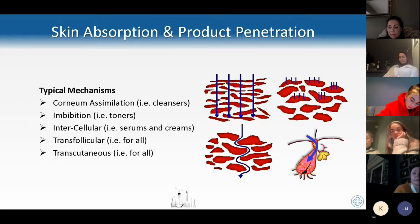So in this case, if you have a cleanser that is for sensitive skin, this cleanser will have a formulation that is adapted to still cleanse the skin. However, it will be soothing, it will calm the skin, and it will be gentle in its actions. So it won't make the skin more irritated or in any way harmed, because it's very important to consider also how we care for the acid mantle and the natural skin barrier that protects the skin. So the corneum assimilation goes for cleansers.